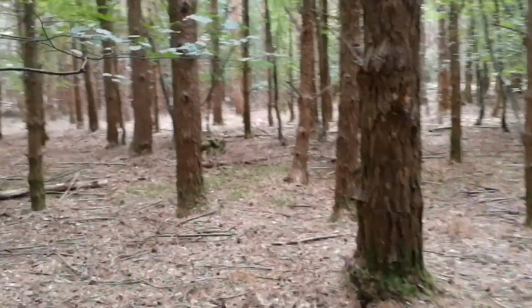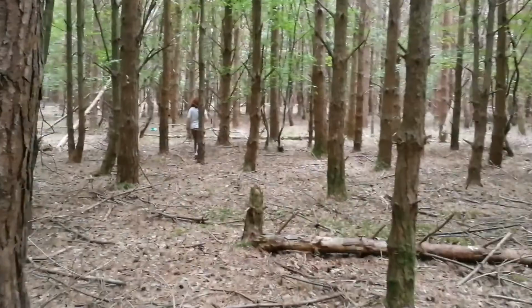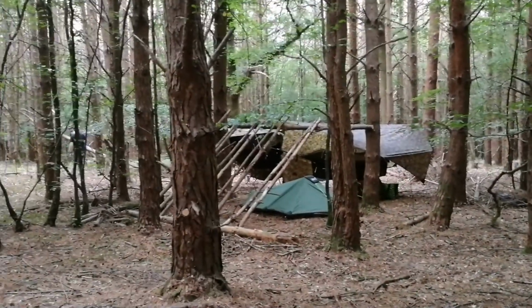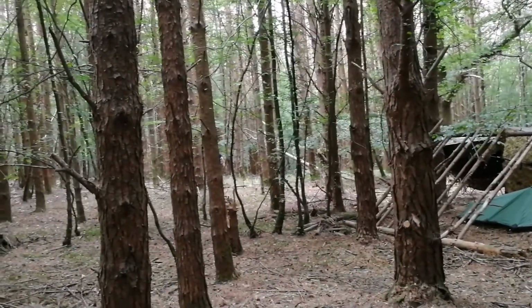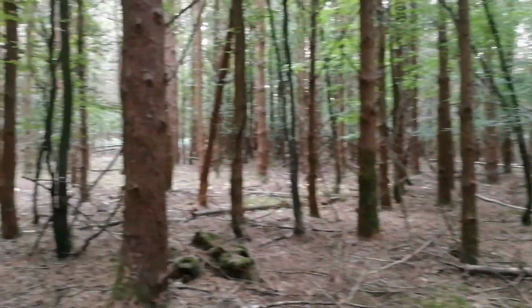Evie's taken me for an exploration. Is that the right word? She's found something over here. That little tent ain't too bad, but it's surrounded by brambles. Tom's been a hero over there. Good old Tom. He's going off to get us a kebab.